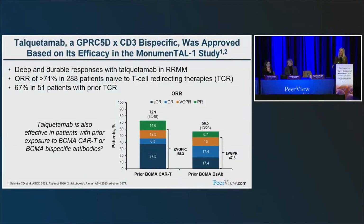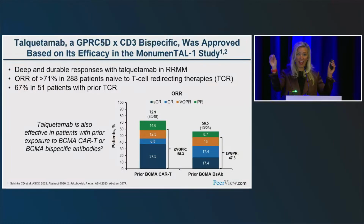So talquetamab, as I mentioned, is a GPRC5D by CD3 bispecific. Again, different helping hands, slightly different targets on the cell, so different response rates and different side effects. Like Donna mentioned, it has a lot of off-tumor effects, which means it's on the skin cells. So they lose their taste, and then they can lose weight. If Thomas, for example, was really thin from his disease progression and cumulative disease burden, then maybe I wouldn't choose talquetamab for him in this situation. It's finding the right drug at the right dose for the right patient at about the right time.